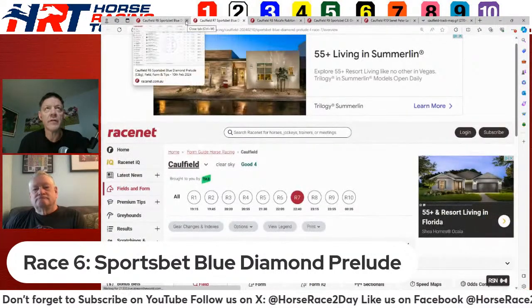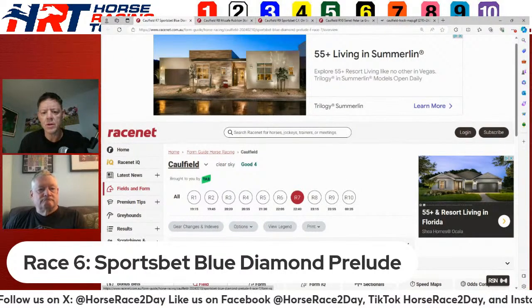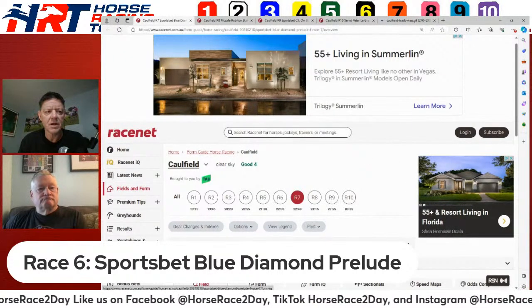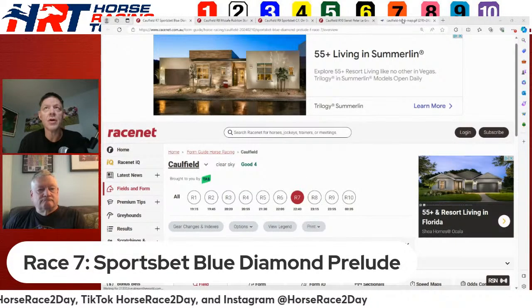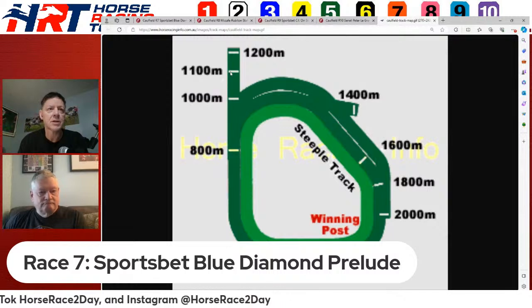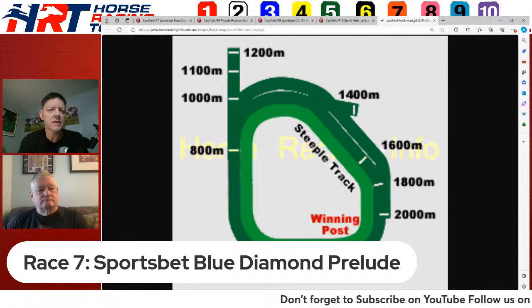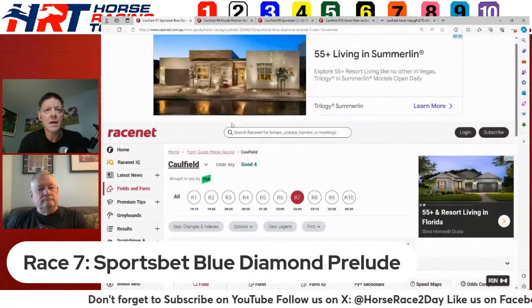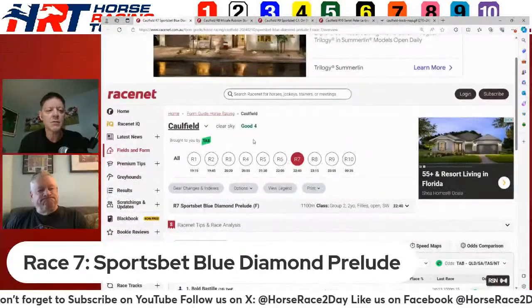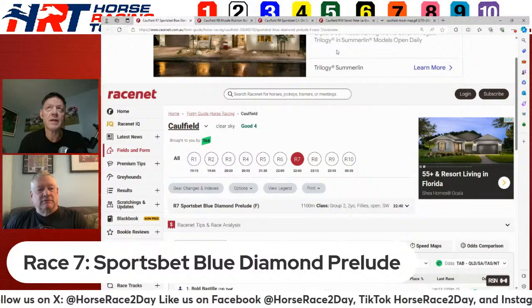Race number 7 at Caulfield tonight is the Sports Blue Diamond Prelude. That one will go off at 11:40 p.m. Eastern. This is a Group 2, again, 1,100 meters, starting in that back chute, and then they're going to work their way down. So pay attention to race number 6 to see what kind of racing style gets the job done there. Again, Tom thinks speed might be the course of the day. You're not changing your mind, are you, with these 2-year-old fillies? No, not really. Not with 2-year-olds. Especially the young ladies in there.